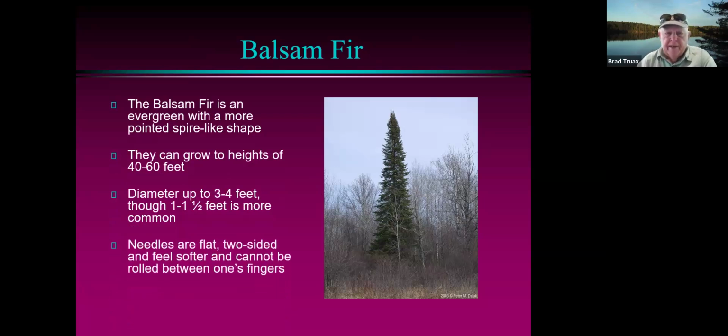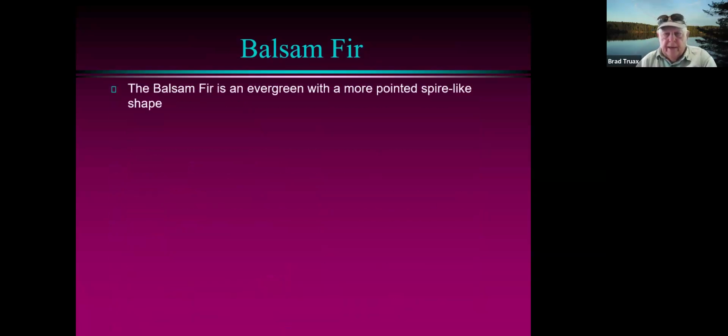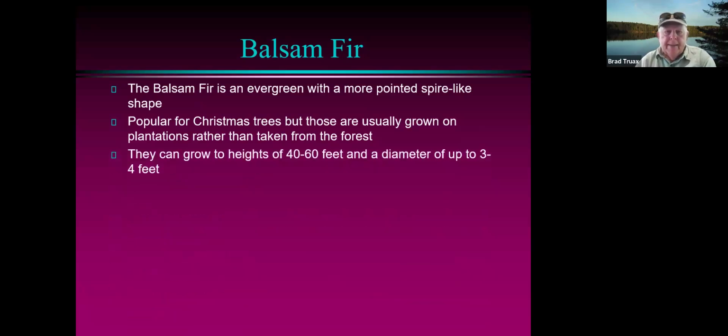And the needles are flat and two-sided, and they're soft, and they cannot be rolled between the fingers, unlike those of the spruce trees. The balsam fir, again, has that more pointed spire-like shape, so it's popular for Christmas trees. But actually, most of those Christmas trees that are balsam fir are grown on plantations rather than taken from out in the forest. Again, the ones out in the forest are probably too high to keep in most homes.